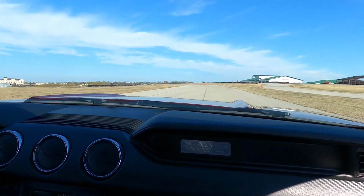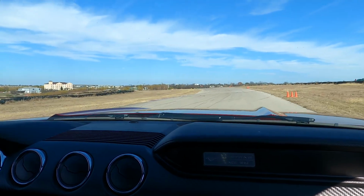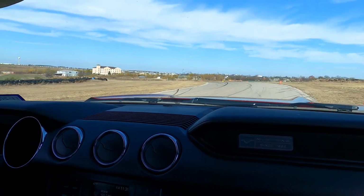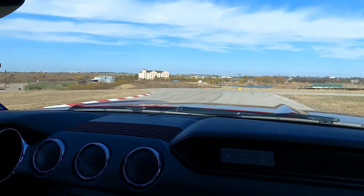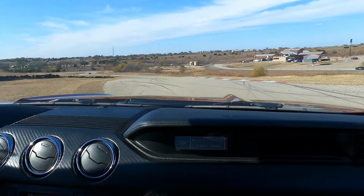But very, very fun, very flowy track. It's all about looking ahead. These blind corners and these tighter corners, that's definitely a major thing. So I'm going to look to this one. Now I'm going to look to the inside as that one goes by, right there to the curve. Gotcha.